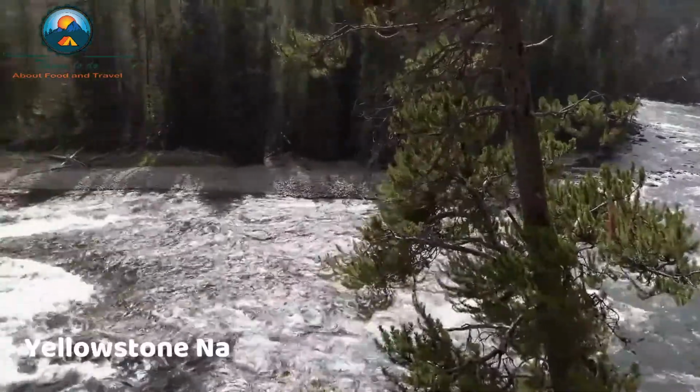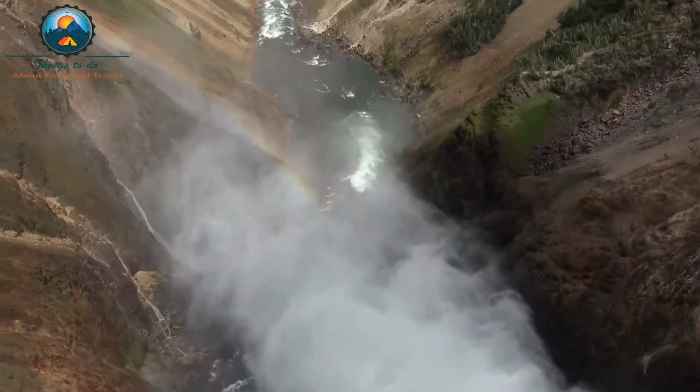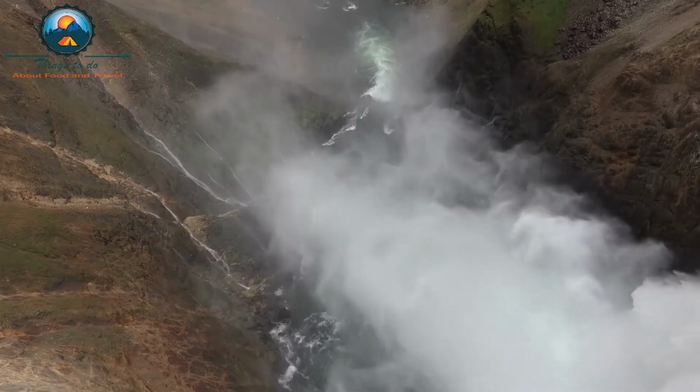Number 3. Learn how to get through Yellowstone National Park's Grand Canyon. The bright pink and yellow walls of the canyon, which are the sides of 3 beautiful waterfalls, are a sight to behold and should be taken in.